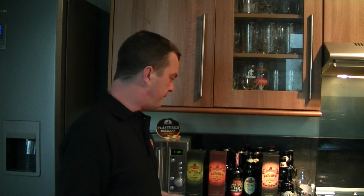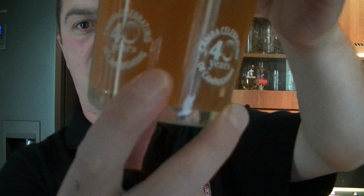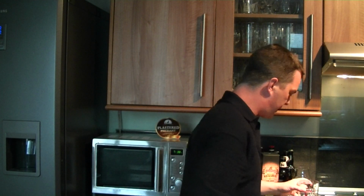But I'm going to take the rest of the pint in for Mrs. Real Ale Guy to try. You can see that sediment there. If I turn the glass round, you can actually see it on the bottom there. There you go. I'm going to let her try the beer.